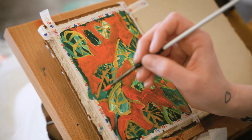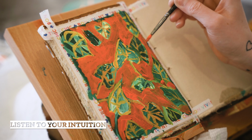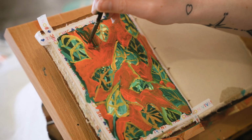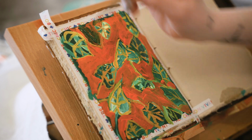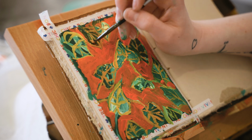And then you need to tune into that intuition, like pay attention to your thoughts and your emotions and your sensations and what feels good when you're painting, what is feeling right. And it's not so much about what necessarily looks good, but it's more about what feels good.